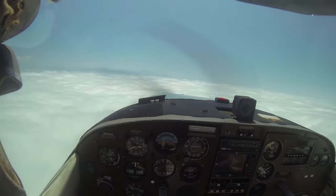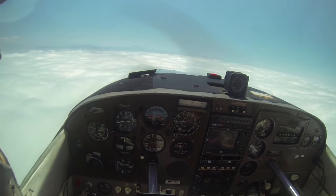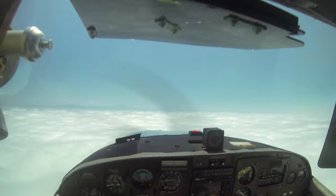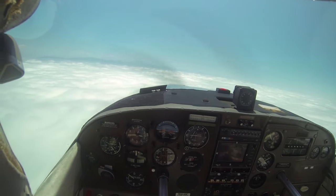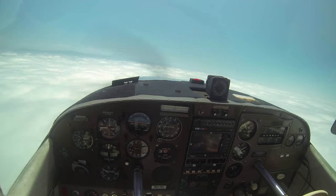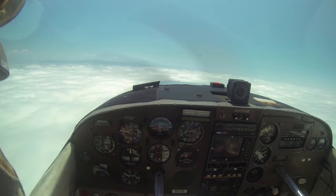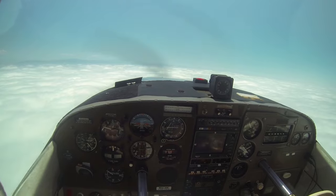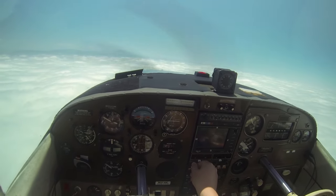Southwest 3238, turn right heading 090. 090, Southwest 3238. Flex 526, you're getting a soft bullet by the way, just keep your head there. Southwest 3238, turn right 090. 090, Southwest 3238. Frontier 261, contact tower 126.8, good day. 126.8, Frontier 261, have a great rest of your day.